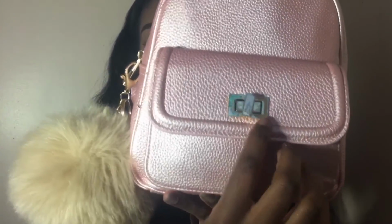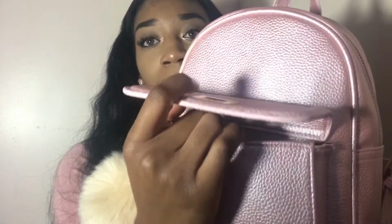And it just comes with this wallet part. And I put all my cards and money. And then in this part, you have so much room for everything. Best purchase ever. And I just throw it on my back. I can either wear it like this, or I can just put it all the way on. I'm never taking this off, y'all. I'm never taking it off. This is my go-to bag forever.